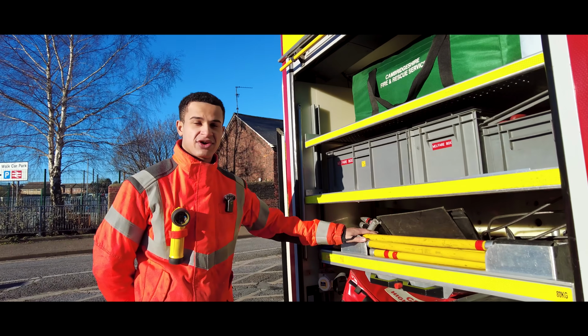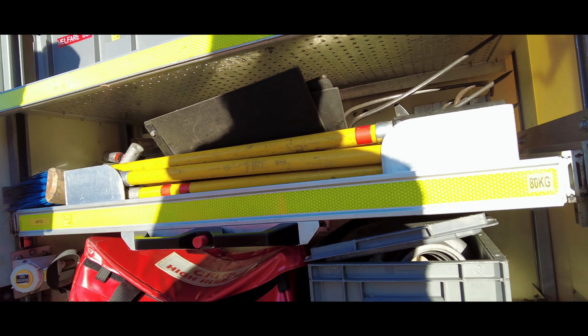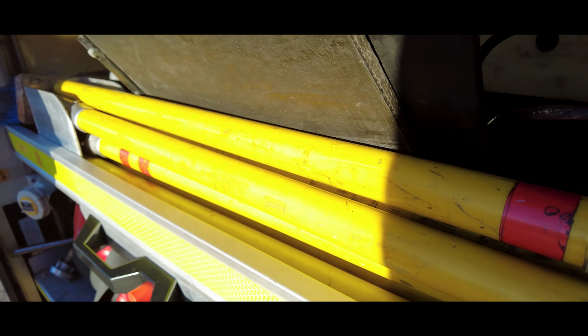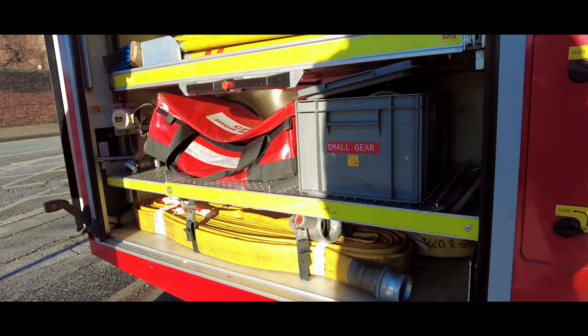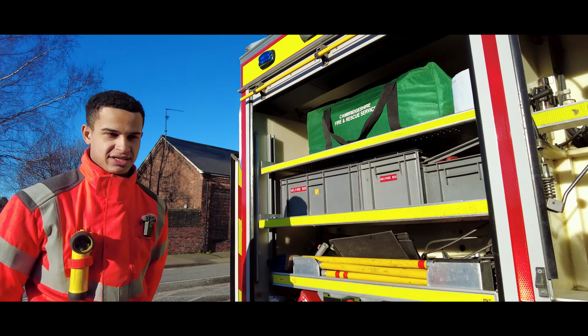We have our Jafco set here with our beaters. So this is for, again, field fires, any hay fires. We can use the pitchforks to pull the hay apart, break it up and then fight it with more water. Moving down, we have our small gearbox, which carries all the little ancillaries that we may need for hydrants, so different style keys for our key and bars.